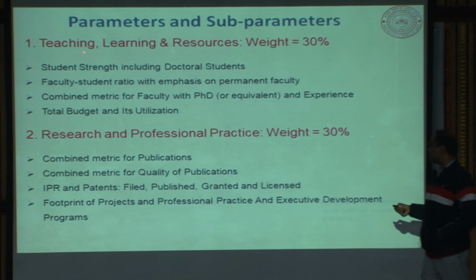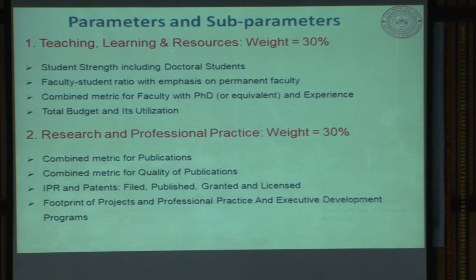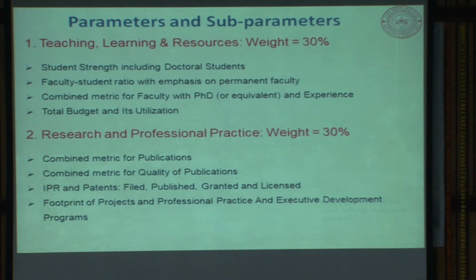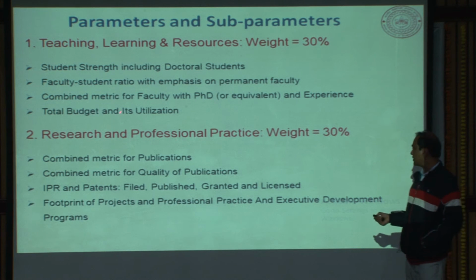So there are 5 factors, 5 parameters which they consider. First is teaching, learning, and resources, and they give 30% weight to this. It has 4 parameters: student strength, including the doctoral students, faculty-student ratio, where they emphasize the permanent faculty, and faculty with PhD and experience. Based on that, they create their own combined metric. How they do it, they don't tell us. And then how much budget we had and how it was utilized.